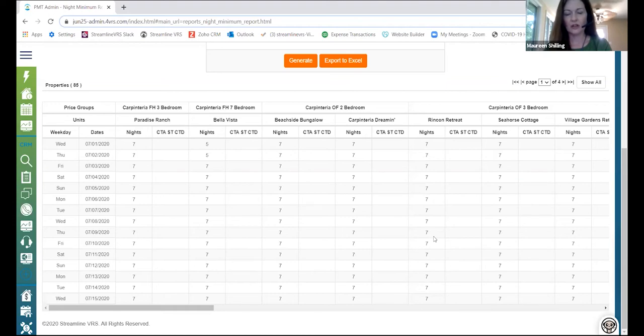This allows you to run a report for any period of time, and it will display the data for what your nightly minimums are or any restrictions by day. It's going to also show you what pricing group those units belong to, and then each individual unit within that group and what the restrictions are.